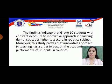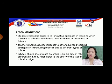For the conclusion and the recommendation, the findings indicate that grade 10 students with constant exposure to the innovative approach in teaching demonstrated higher test scores in the robotics subject. Moreover, this study proved that the innovative approach in teaching has a great impact on the academic performance of students in robotics. For the recommendation, students should be more exposed to the innovative approach in teaching when it comes to robotics to enhance their academic performance in science.